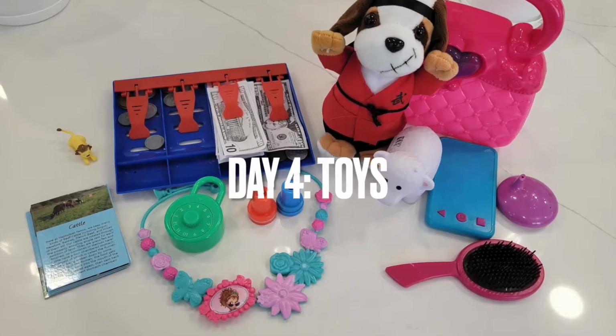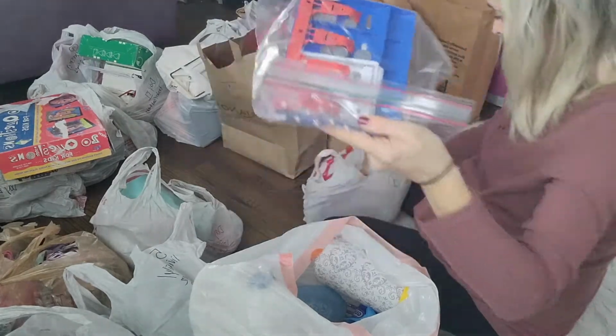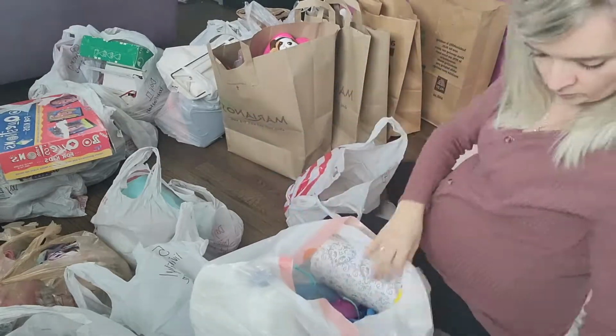Since we got rid of so many toys last year, I took a different approach to this day. I ended up just asking the kids if there are any toys that they don't play with. I asked each girl to find me 4 items, and sure enough, they didn't disappoint.